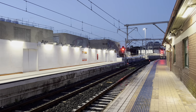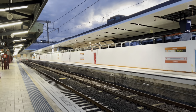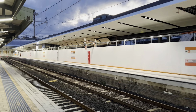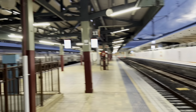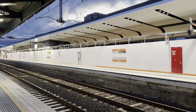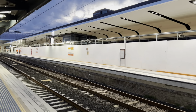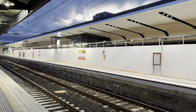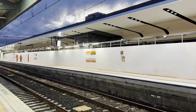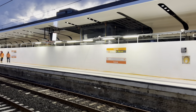Alright, so I'm standing on platform 11 and the platform here with all the works happening around it. That's platform 12. New and modern looking shelters. I wonder if any of these platforms will get that in the future. I'm not too sure. Up ahead, over on platform 12, you'll see a lift shaft which will go down to the Central Walk and maybe the Sydney Metro platforms once that opens. So there's a lift shaft there.